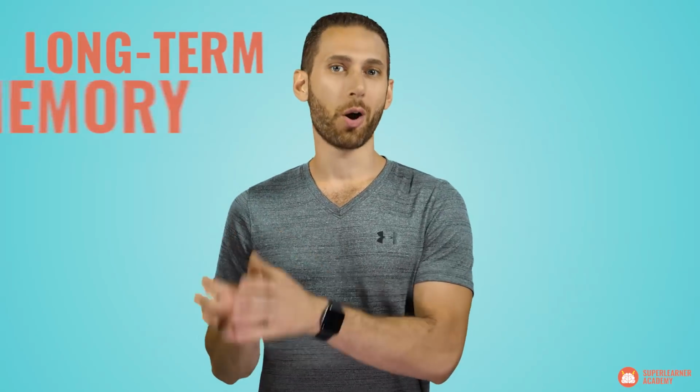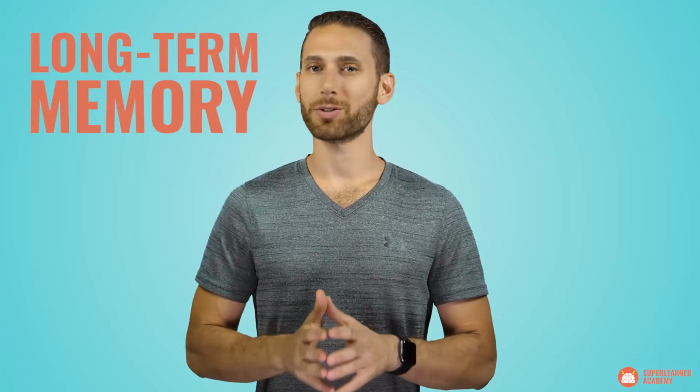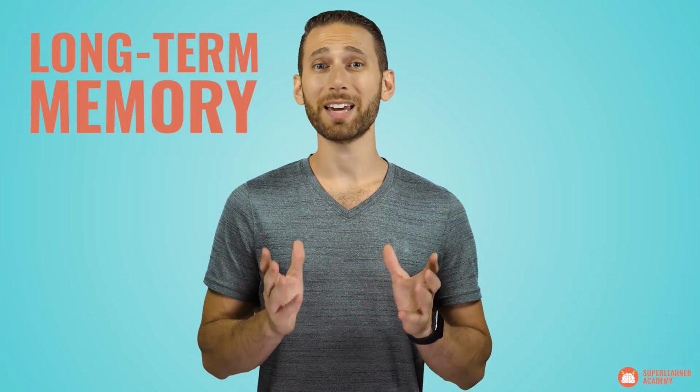Finally, we have long-term memory. Once again, there's a lot of confusion here, most likely because of the name. While 1 minute may not seem like a long time, in fact, this is the domain of long-term memory. This category of memory is incredibly broad, covering the span from 1 minute to 1 century and everything in between. Once again, there are many different types of long-term memory, but suffice it to say that if it's something stored permanently or semi-permanently, that's your long-term memory at play.